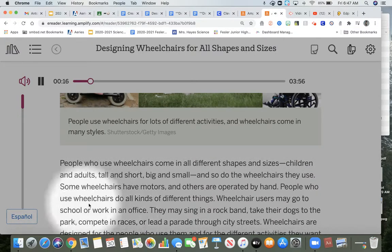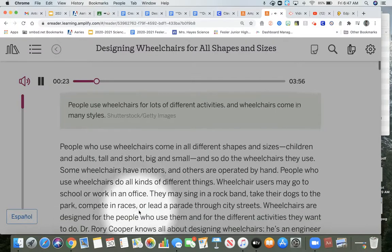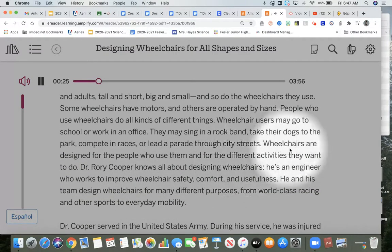People who use wheelchairs do all kinds of different things. Wheelchair users may go to school or work in an office. They may sing in a rock band, take their dogs to the park, compete in races, or lead a parade through city streets. Wheelchairs are designed for the people who use them and for the different activities they want to do.